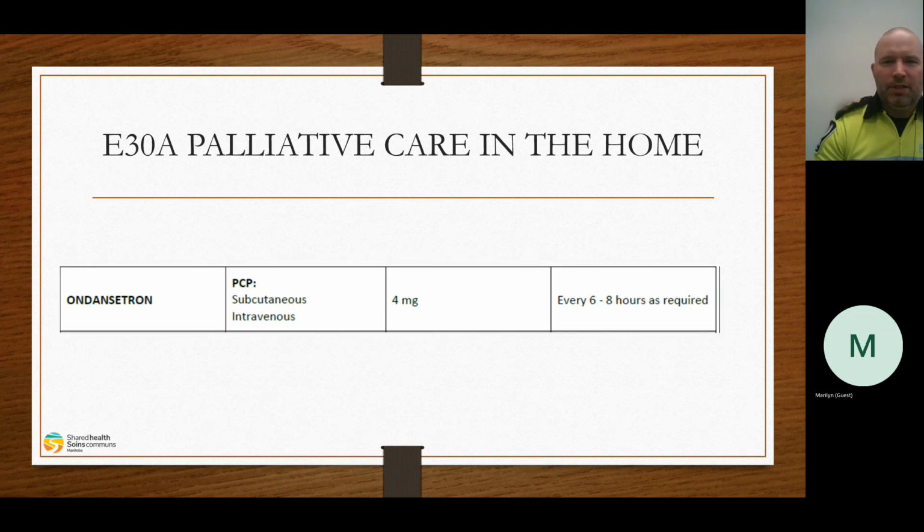Another medication here is ondansetron. It's an antiemetic that is classified as a selective 5-HT3 receptor antagonist. So this blocks serotonin, both peripherally on vagal nerve terminals and centrally in the chemoreceptor trigger zone in the brain, resulting in a large antiemetic effect. So this is affecting it at a brain level here.